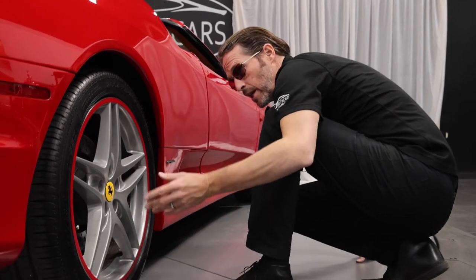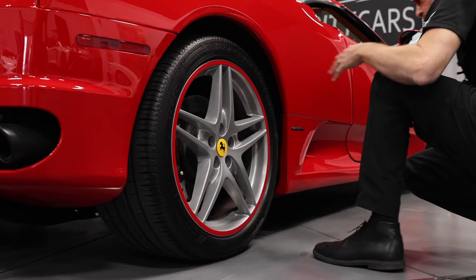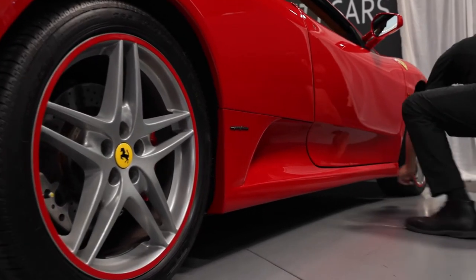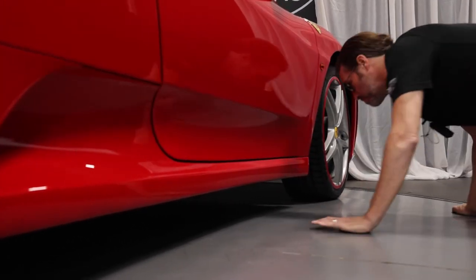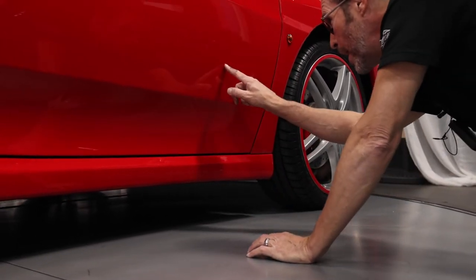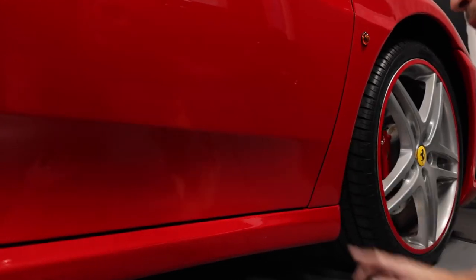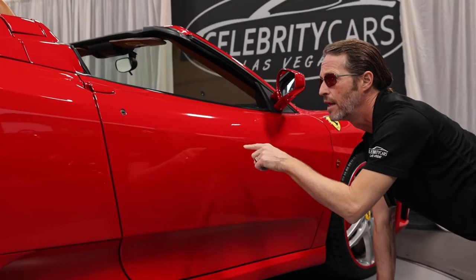Rear passenger side wheel and tires great. Red's good, tires good. All across the bottom here is good. Small road wear down here at this end. Small chip, you know, a little rock came up. Sorry, bummer. Small little rock jumped up and hit that spot too. Super small. These are all things that you wouldn't notice at all until you got it in your driveway. I think that's nothing.